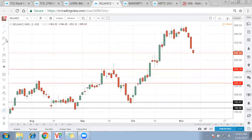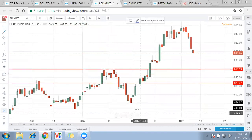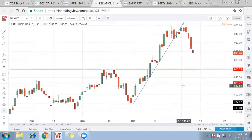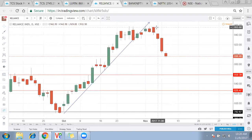On the previous commentary, we have basically made a small assumption on Reliance. I'm just putting our trend line across. One thing was pretty clear: Reliance was not making new highs. It was going along the trend, and all of a sudden it moves sideways, as we were seeing over here. Apart from going sideways, it made multiple same highs. So we see that there was strong selling taking place at 955.